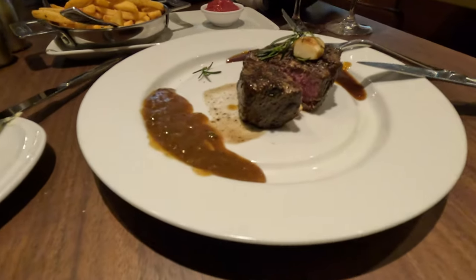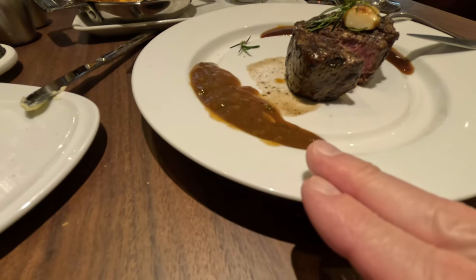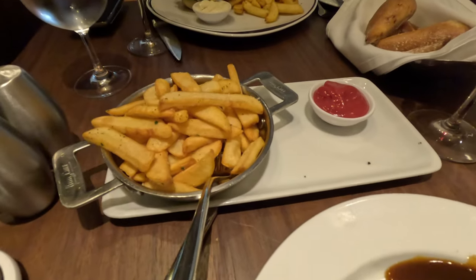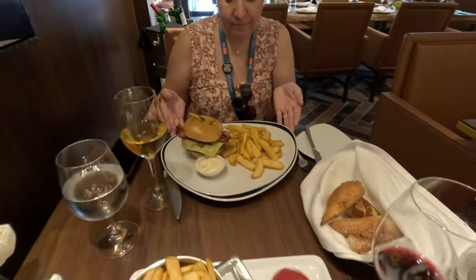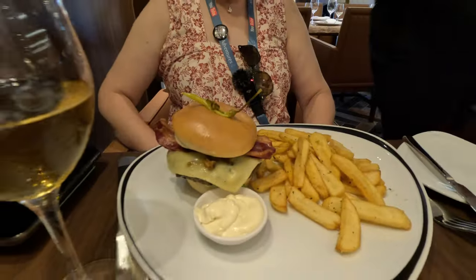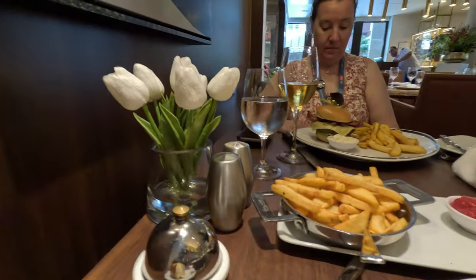Okay, as you see, our lunches have arrived. I have a green peppercorn sauce and then a red wine sauce. Steak fries, ketchup. Andrea has the burger. Yes, very large burger. It looks fantastic. We'll let you know how everything is.